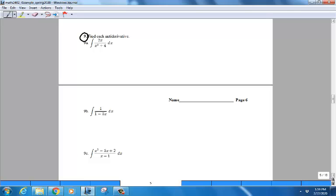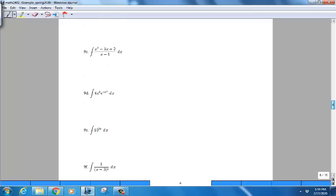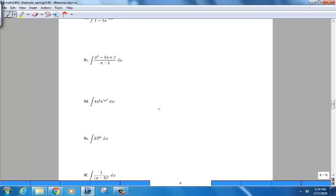What about here now? So don't get carried away with long division, right? Okay, so here you would try long division because the degree of the top is bigger than the degree of the denominator. So we would start with, I think, trying long division. Okay. What about this one? Substitution, right? That one's going to be substitution.